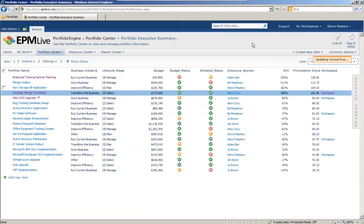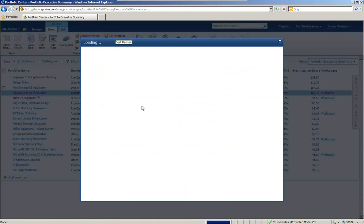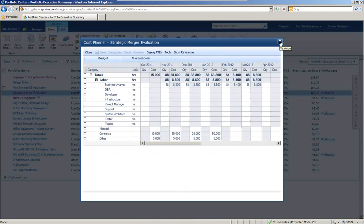Another dimension of this is that we may want to do detailed budgeting. So on the same portfolio item, let me open up the cost planner. This cost planner allows us to do a few things. One, I can define fully in great detail the categories for my organization that we want to budget to. So these are just examples. Whatever your budget categories are internally, they would be mirrored right here and identified in this budgeting tool.